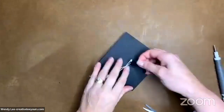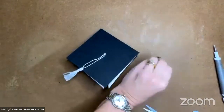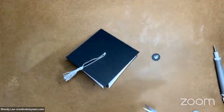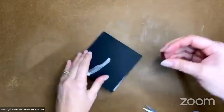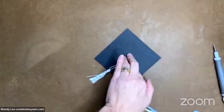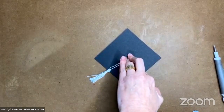All right. So I'm going to use this little button here and just glue that right on there to cover up my messiness. And I am going to use a liquid glue because I do want it to ooze a little bit. I don't want it to come outside of the circle, but I want it to ooze a little bit and really set this down nicely to cover that twine. So I'm just going to hold that for a moment while we're chatting.